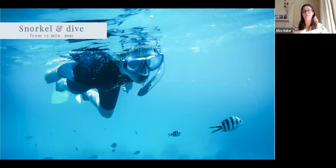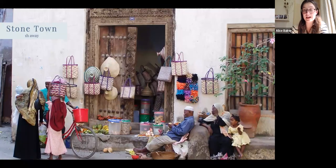In terms of the rest of Zanzibar, what I love so much about staying on Zanzibar is you have a wealth of activities at your fingertips, especially when you're on the mainland. We've got snorkeling and diving just 15 minutes away from us. They take guests out on a boat and head out snorkeling and diving a bit further from the property. Stone Town is just an hour away.